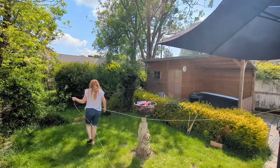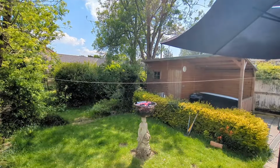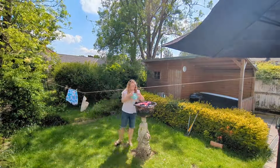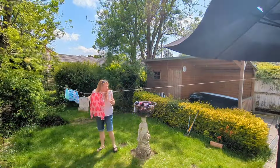So I thought it's an opportunity to get more dry. So I've got another load out on the line, all my coloureds, and I'm going to put another load on tomorrow. So they'll all be dry. I've got so much washing to put away, you wouldn't believe.